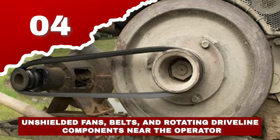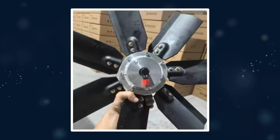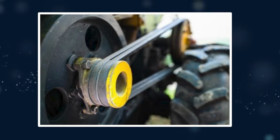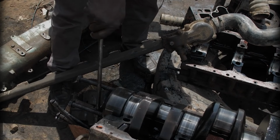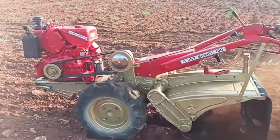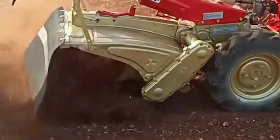Number 4. Unshielded fans, belts, and rotating driveline components near the operator. Early designs that left cooling fans, belts, pulleys, and driveline parts largely exposed take fourth position for creating contact and entanglement hazards that led to amputations and severe trauma when operators or bystanders came into proximity with rotating components that should have been guarded. The exposed locations placed these components within reach of operators performing routine checks, adjustments, or maintenance while engines were running, creating temptation to reach across or near rotating parts that seemed harmless until clothing, hair, or hands contacted spinning components. The fan blades were particularly dangerous, with metal blades spinning at engine speed, creating cutting edges that could sever fingers or hands that contacted them accidentally.